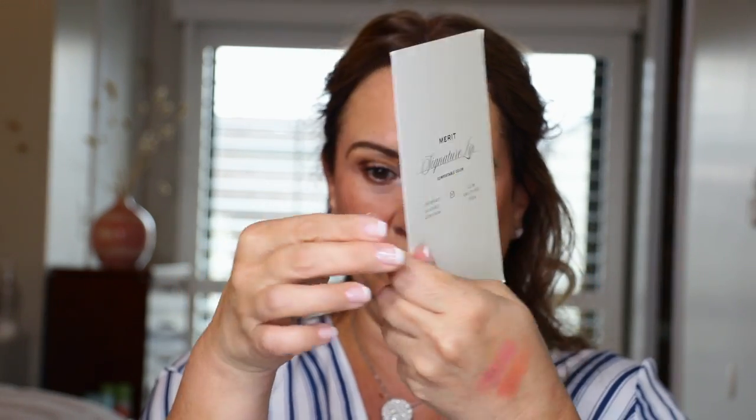But let's get into them. These are the Merit lipsticks you can live in. Merit Signature Lip Comfortable Color. Lightweight, buildable, satin finish, clean, cruelty-free, and vegan. Here's a little card right over here.